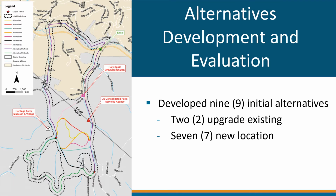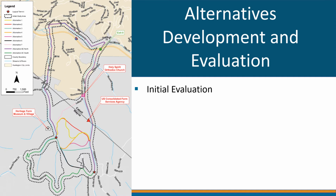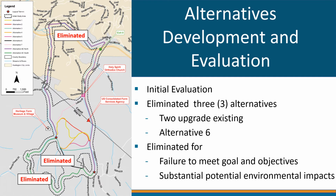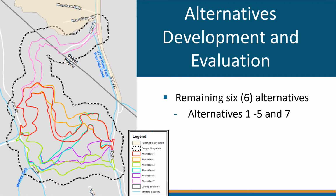Alternatives development and evaluation involved a two-tier process. First, the 9 initial alternatives were developed. These consisted of 2 upgrade existing alternatives and 7 new location alternatives. Next, the 9 alternatives were subjected to an initial evaluation using the scoping information. 3 alternatives, the 2 upgrade existing and alternative 6, were eliminated. They were eliminated for failure to meet the goal and objectives and substantial potential environmental impacts. At the end of the initial evaluation, 6 alternatives remained. These were new location alternatives 1 through 5 and 7.